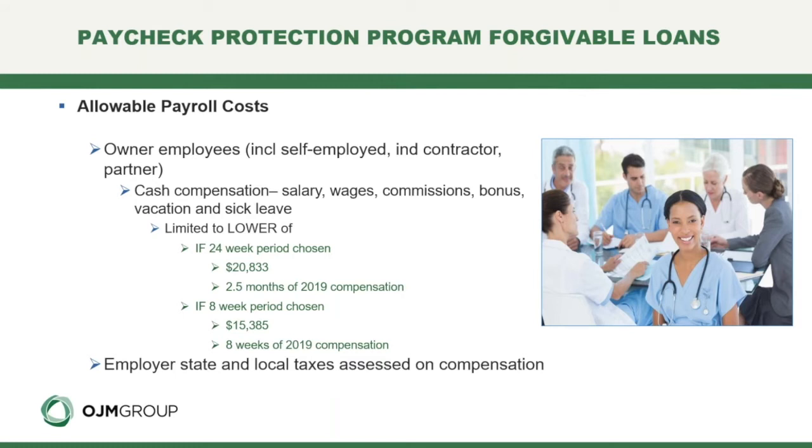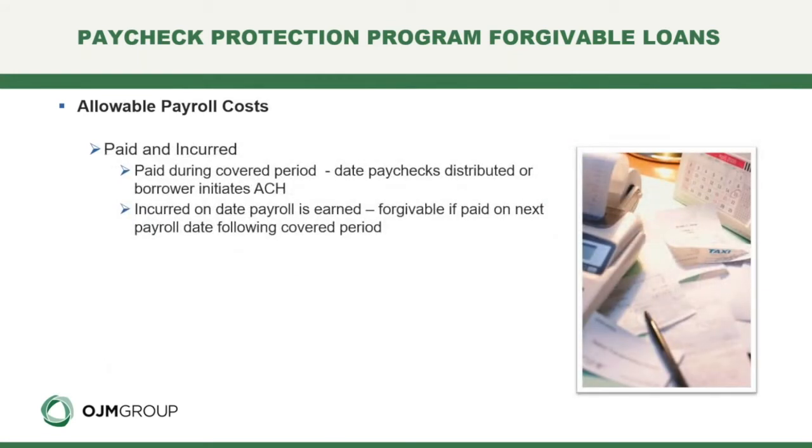Also included as an eligible payroll cost are state and local taxes that the company pays, which are assessed on compensation. So what we're talking about there are things like state unemployment taxes and state workers' comp paid for by the employer. It does not include your employer Social Security or Medicare taxes. It does not include payroll taxes withheld from employees' wages. And you're looking at employees' gross payroll anyway.